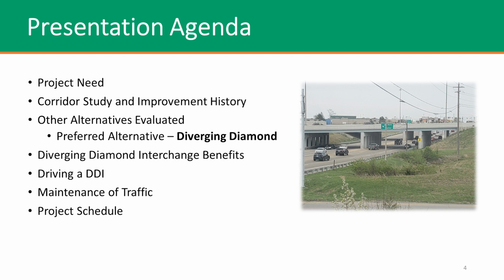I will briefly discuss other alternatives that were evaluated prior to selecting a recommended preferred alternative, which is a diverging diamond interchange, or DDI. Then, I'll discuss the benefits of this DDI, followed by video clips and aerials our team created to show how vehicles navigate through a DDI and how this corridor will be improved. The final two agenda items will be how traffic will be maintained during construction of the DDI and an estimated construction schedule.